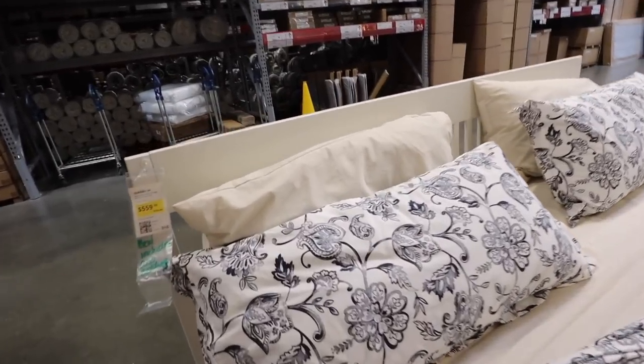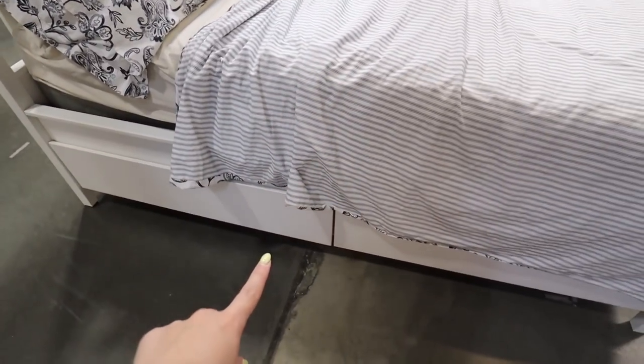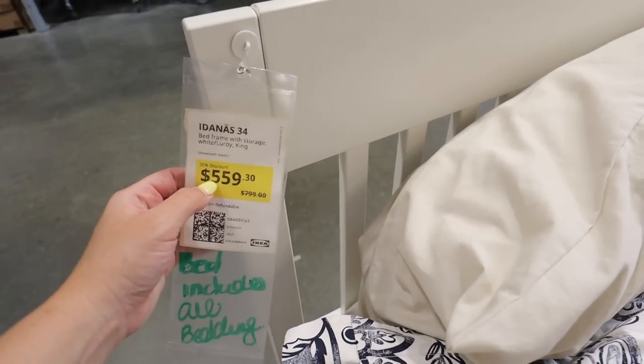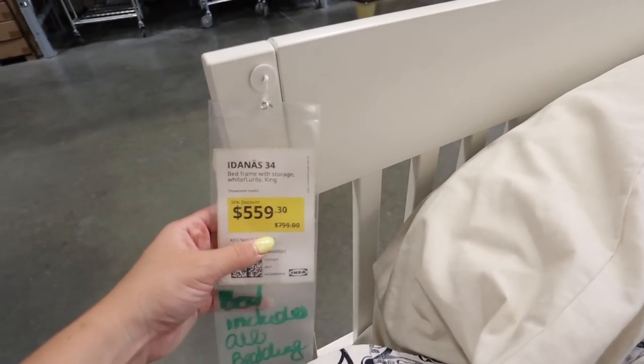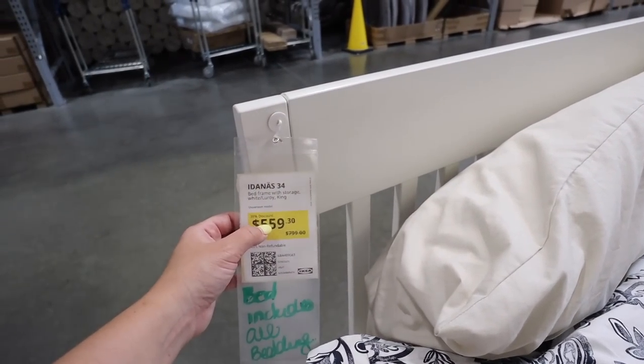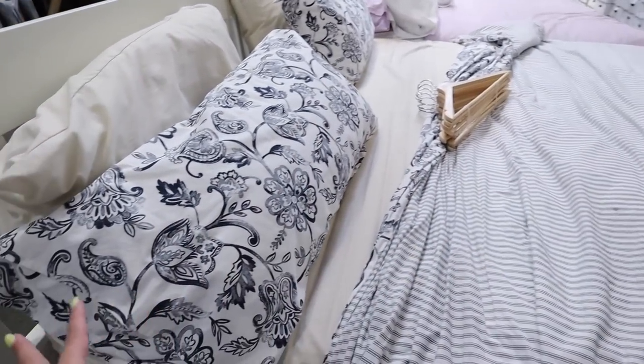This is a king size bed. I actually really, really like this one. It has storage at the bottom, which is awesome. And this includes all the bedding. So even though this price, the $799 originally, is just for the bed frame, the price includes all of the bedding because they're just trying to get rid of it. So 30% off of the frame, but then they include all the linens and everything.